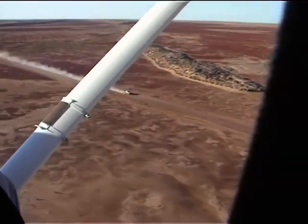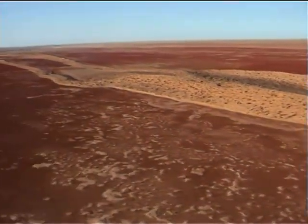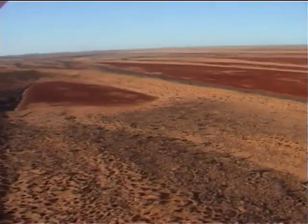We now take to the air again for the final time. Today we're going to fly back over the Simpson and have a look at the dune formations from a range of altitudes, including some lower passes of the dunes. It's a perfect morning for flying.